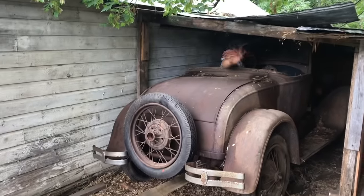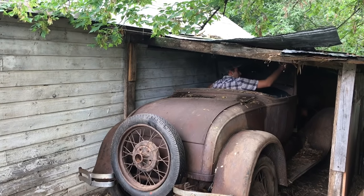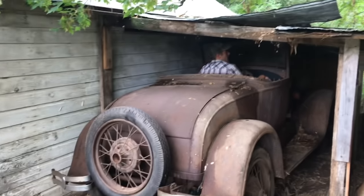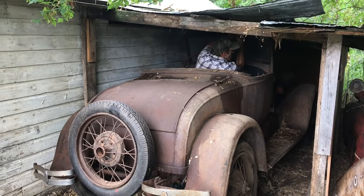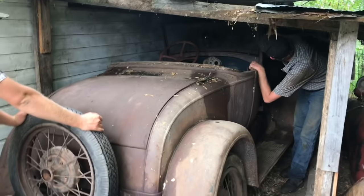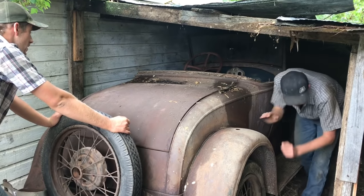Hey, how are we doing here? This is like halfway up here. I think we're gonna have to cut that board out. Yeah, and you're moving into the shed slowly. So just cut it? Yeah. Like that? It's gonna be hard to cut in there.